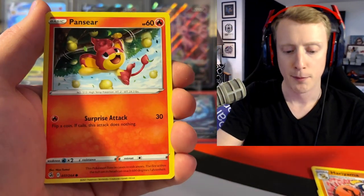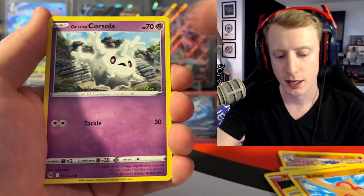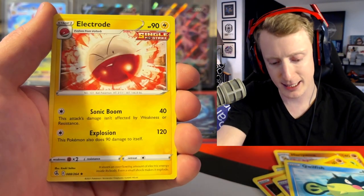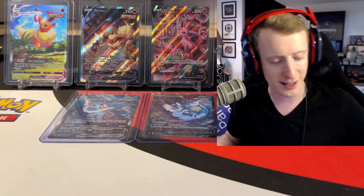Let's get it. Rillaboom, Pansear, Venomoth, Baltoy, Galarian Corsola, Quilfish, Rolycoly, into an Electrode. No alt art there. All right, we still got one more time.